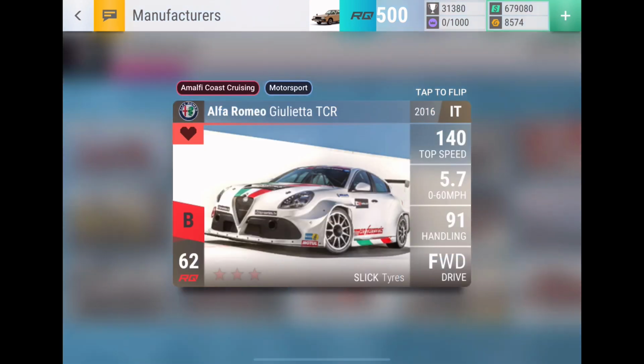At number 9 is the Giulietta TCR. 101 handling, front-wheel drive beast. I don't really care too much for the car in general, but as an avid clubs player that plays it all the time, this is necessary. I pretty much do need to get this. 101 handling on it, 90 MRA as well. It's just an insane car, so I really hope to end up getting it in the future. Hopefully in one of these pack openings I do.